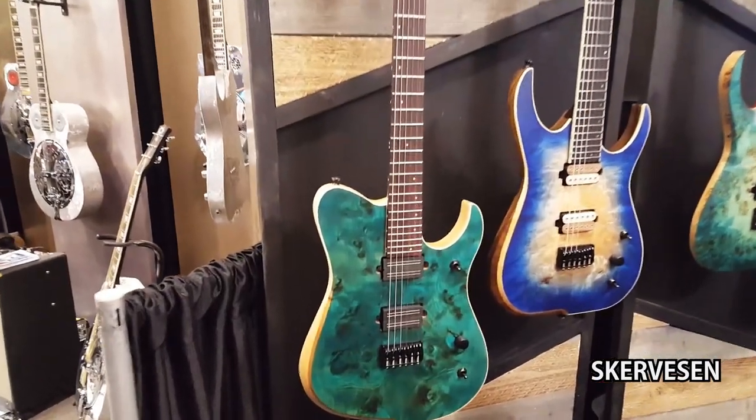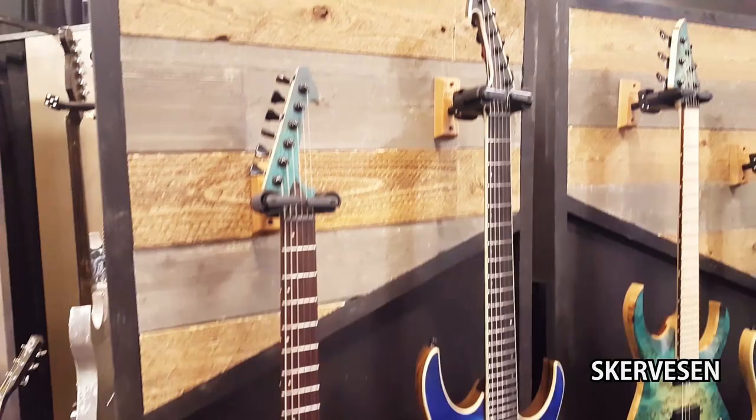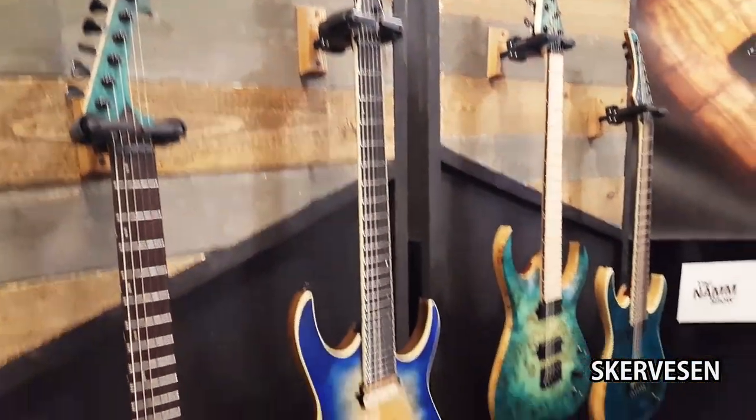Skervesen Guitars are one of my favorite companies. The craftsmanship is perfect. I recorded a few and they're just so easy to play.